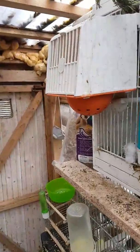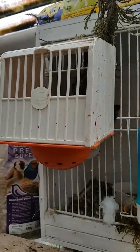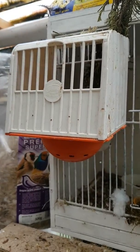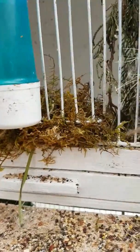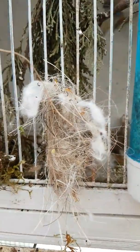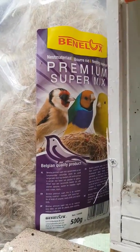I've actually changed up. I've used one of these other nest plans on the outside as well. This was literally put up before I started the video, so nothing massive there. Cotton wool, a bit of moss. Then you've got the sisal fibre and the actual, that's the stuff there. Premium super mix. You can get it anywhere really. And coconut fibre.